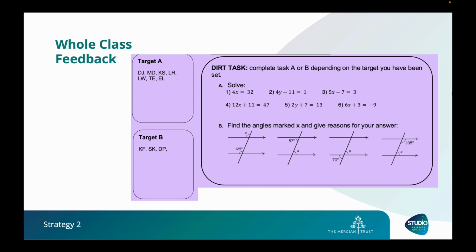Now, these DIRT tasks are just an example. They are not exhaustive. They should get gradually and progressively more challenging so that students are comfortable with some easier questions to begin with, but they increase in challenge as they progress through this activity. If a student wishes to do more than one DIRT task, they are of course more than welcome to. And if a student is fortunate enough to score close to 100% on an assessment, we use the DIRT time as an opportunity to provide some stretch and challenge questions.